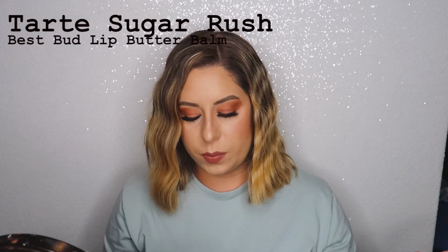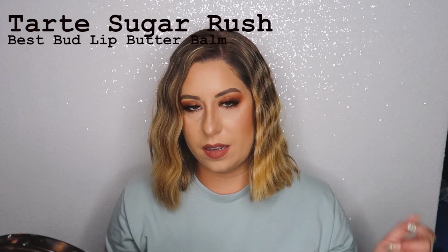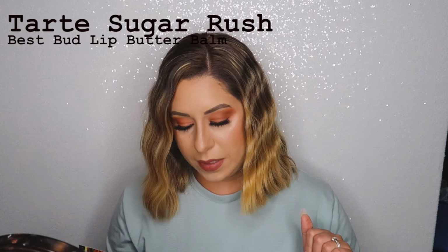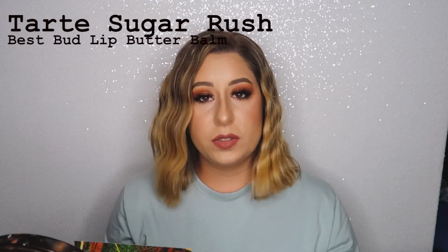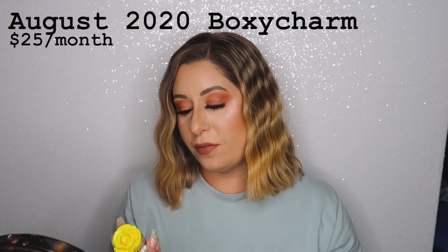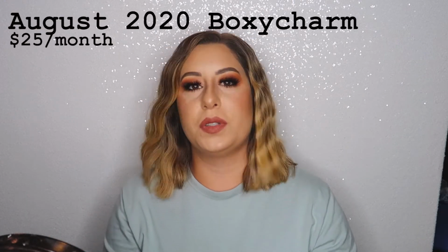With this hydrating butter lip balm, your lips will look as good as your perfectly curated Instagram feed. My Instagram sucks right now. I want to recreate it. Hopefully my lips will look better than that. But this product retails for $12. So definitely the cheapest product I've received, but the cutest and probably my favorite. And it smells pretty good.